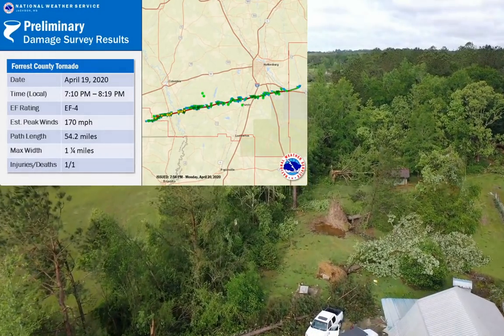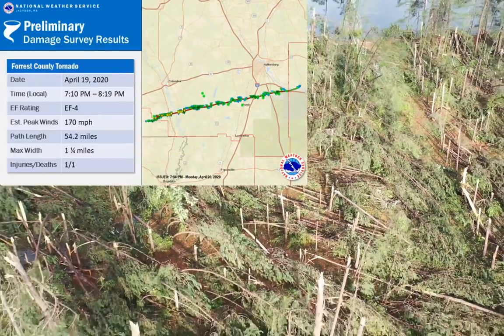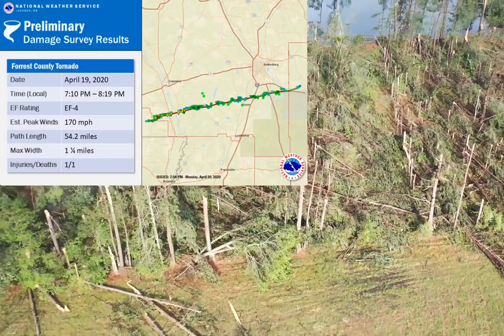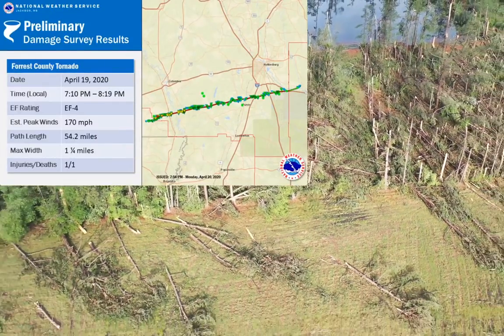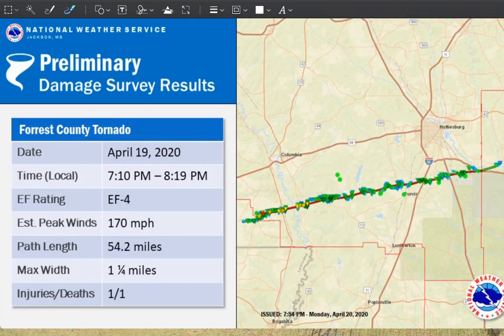But this was not the location of the reason why the EF4 rating was given. Pulling up the damage survey a little bit greater, I can show you where that EF4 damage indicator was. It was one house out here in the southwest corner of Marion County that gave this tornado an EF4 rating, a house with just a slab foundation left behind, and a little bit of debris piled up in the corner of that foundation. The debris was not thrown a very long distance. That's why it wasn't given a higher rating or an EF5.